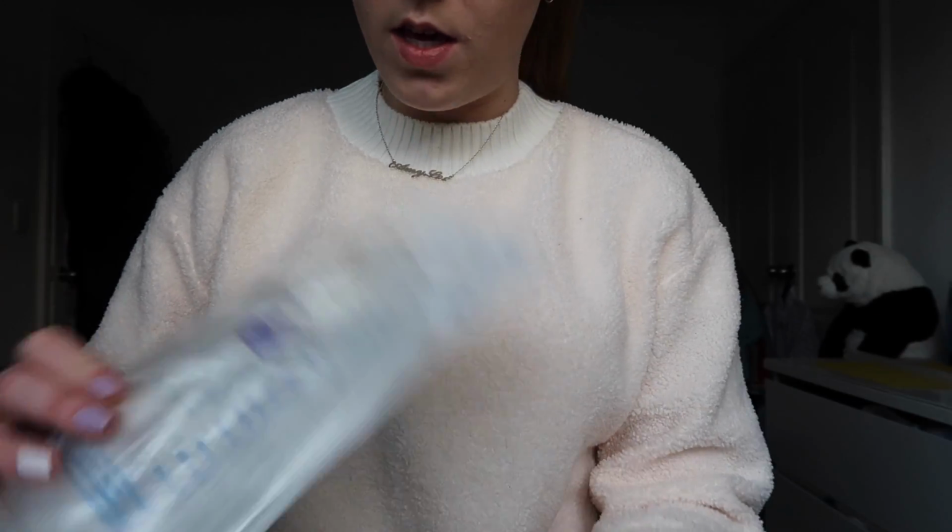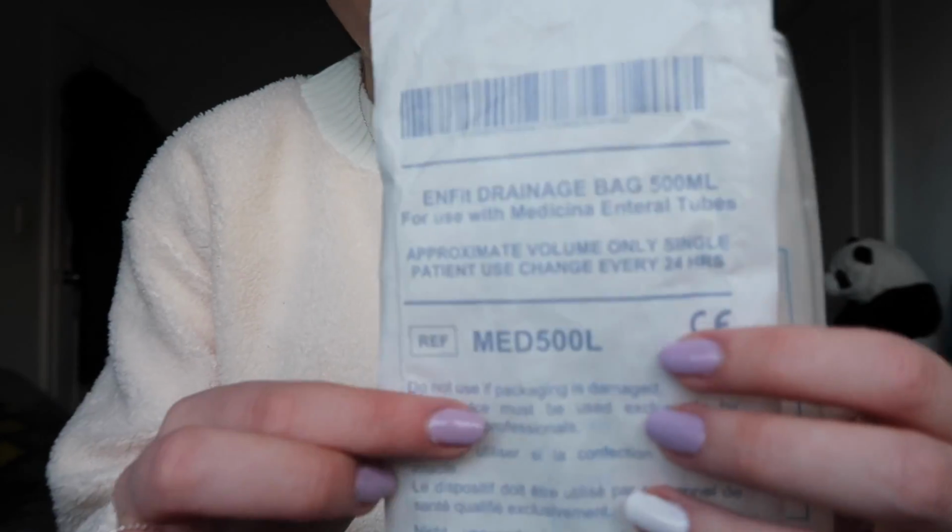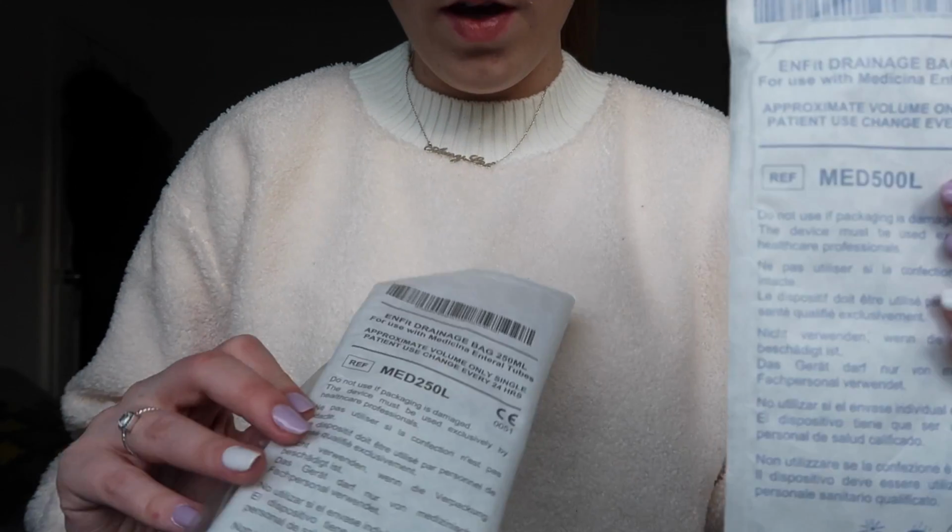I use the Enfit drainage bags. This is a 500ml. It says on the back there, 500ml. And this one is 250ml. And why I use them is so I don't have to stand over the toilet and keep draining and draining and draining. I can pop on a bag and go about my day without having to worry that I'm going to vomit, because every time my body produces bile, it will drain it. So I won't have to wonder where the nearest toilet is and make a mad dash to the toilet. I'm going to show you guys how I put one on.